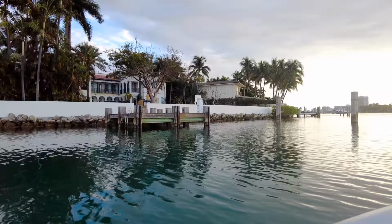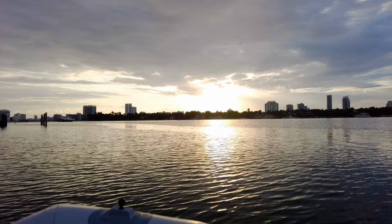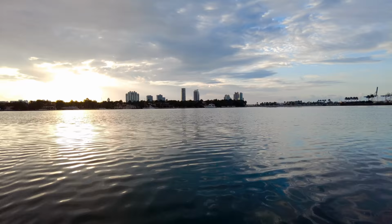Let's see what's going on over here. Todd Mitchell Glacier. So it's Todd Michael Glacier. More construction over here. All right. Star Island is up here. We're gonna get moving a little bit.